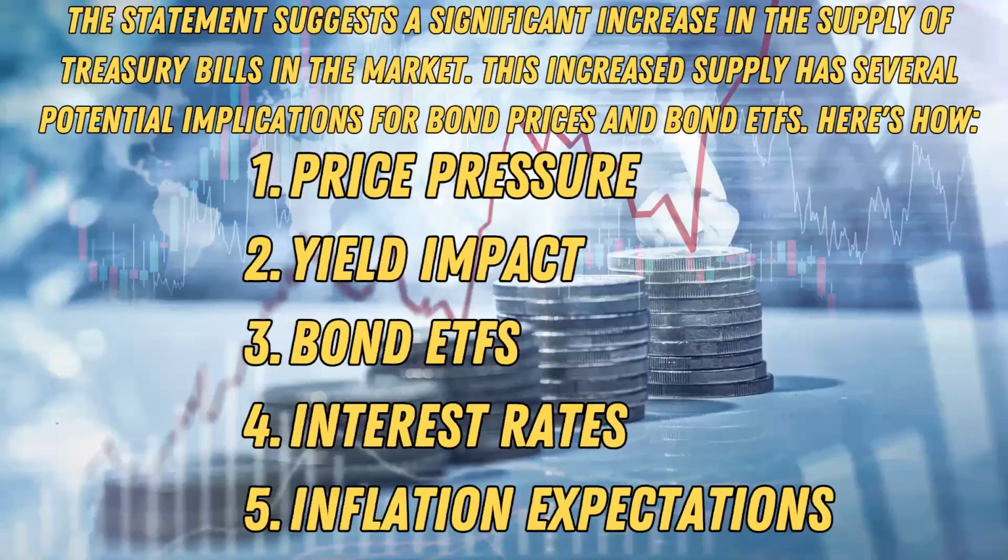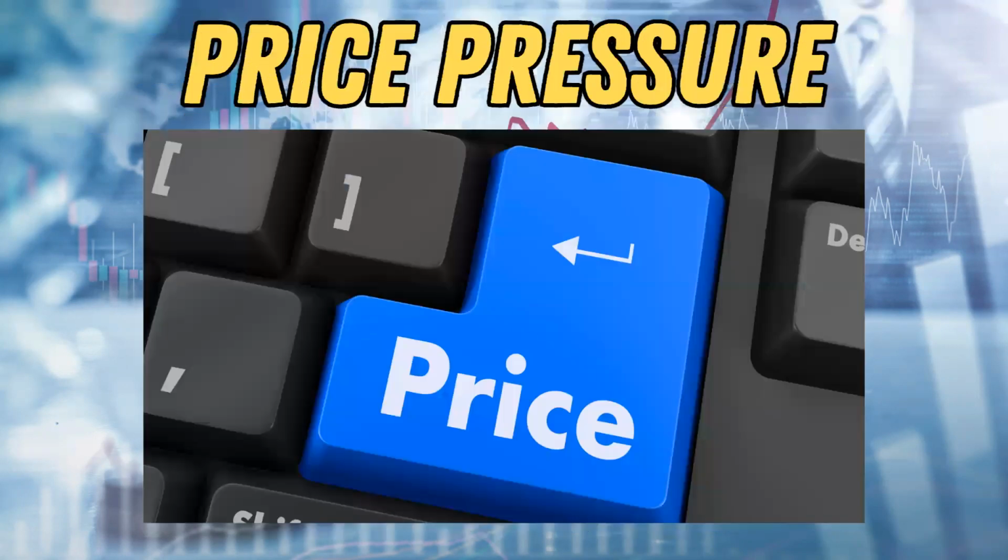Now, this whole statement in that article basically suggests a significant increase in the supply of treasury bills in the market. And this increased supply has several potential implications for bond prices and bond ETFs. Now, here's how. Number 1 is going to be price pressure. 2 is going to be the yield impact. 3 is going to be bond ETFs. 4 is going to be interest rates, and 5 is going to be inflation expectations. So we're going to break all of those down for you guys, starting off with price pressure.